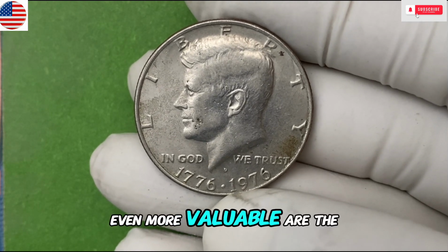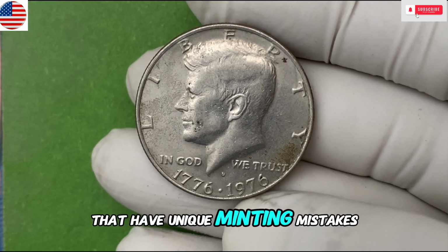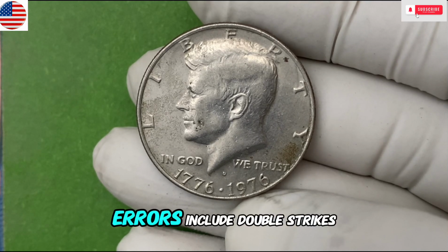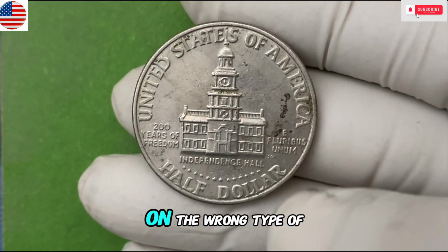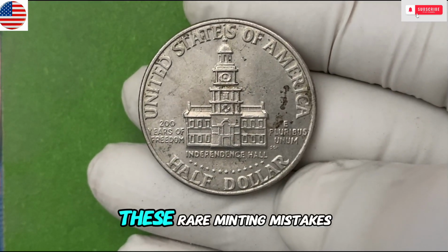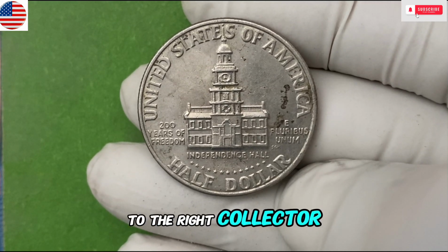Even more valuable are the proof versions with deep mirror-like finishes, as well as error coins that have unique minting mistakes. Some of the most valuable errors include double strikes, off-center prints, and coins that were mistakenly struck on the wrong type of planchet. These rare minting mistakes can make a coin worth thousands of dollars to the right collector.